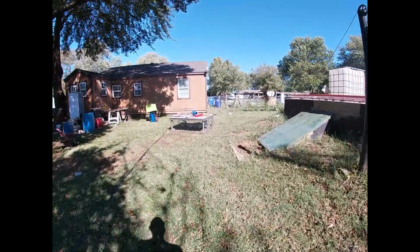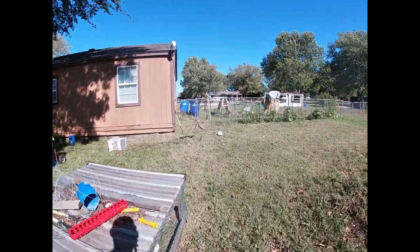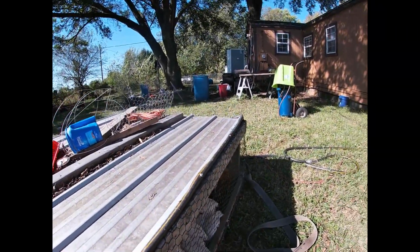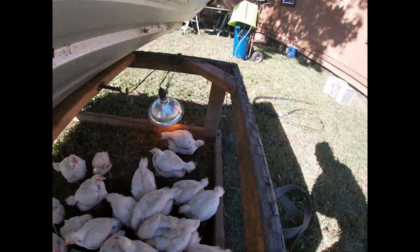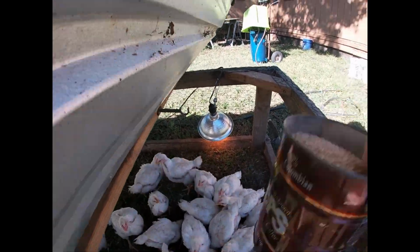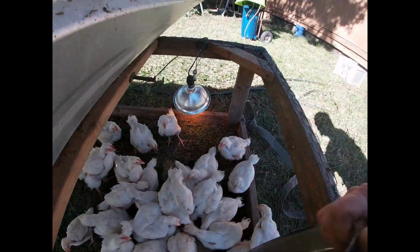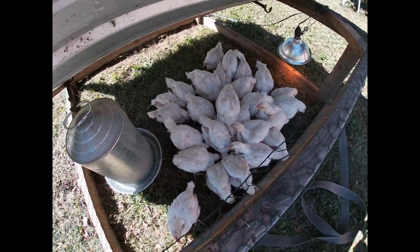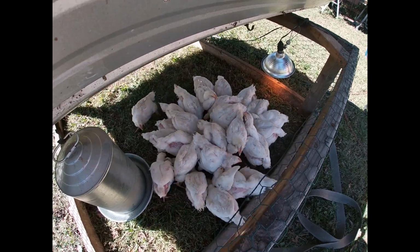I've already given the meat birds their first serving, but we're gonna go ahead and give them another can here. These little girls are going through about 6 or 7 pounds of feed a day. Even though we're just putting it on the ground, it's in a little pan. They don't scratch much out. They just get in there and get after it.